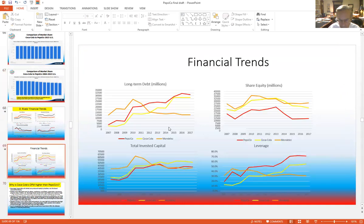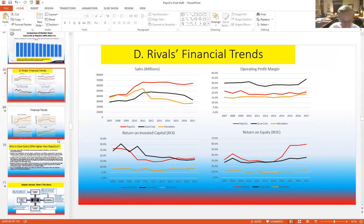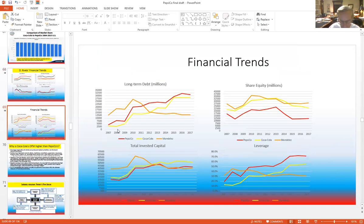Return on invested capital, Pepsi actually does a little bit better in that very important financial measure. And return on equity for PepsiCo has been higher than Coke and much higher than Mondelez. And that's really remarkable, but we know that the reason for that is that PepsiCo bought back a lot of stock, if you remember that from our earlier review of the financials.